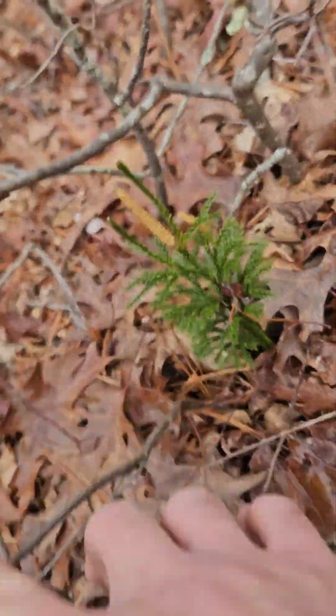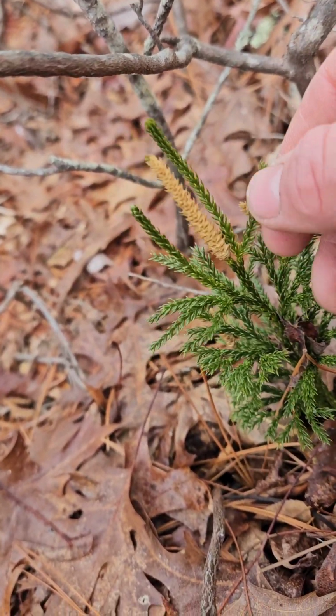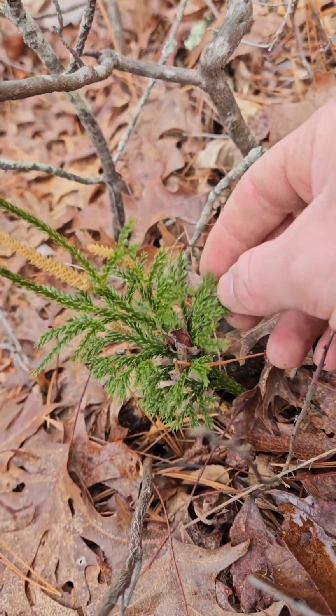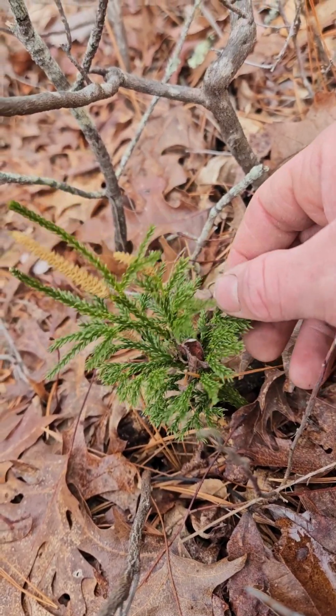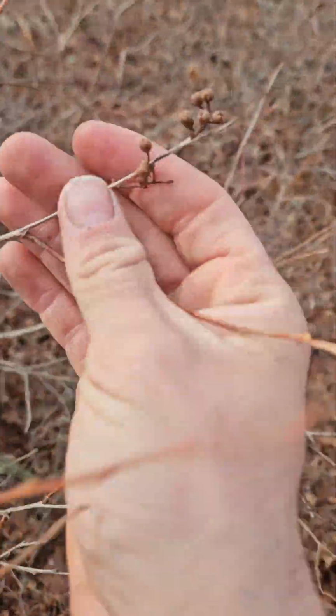We have Dendrolycopodium hickeyi, or Hickey's tree club moss. And how you can tell it is by how rolly the stems are. On flat-branched ones, you can't roll the stems, and I'll demonstrate that in my next little shot if I find one of these. Lyonia ligustrina.